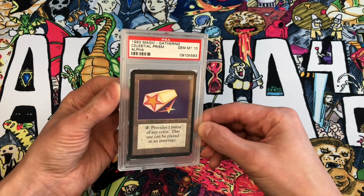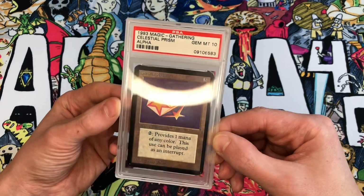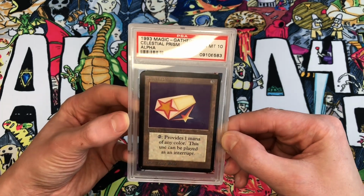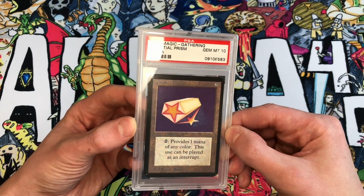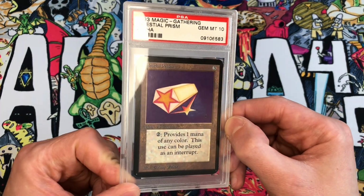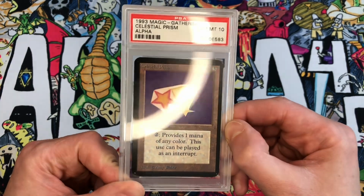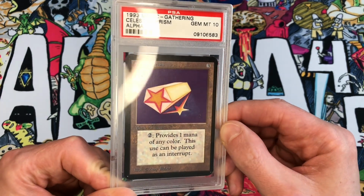They're very scarce cards. Like I said, this is only 1 of 4 copies in PSA 10, and there's only 17 copies in PSA 9, so a total of 21 copies in 9 or 10. It's one of the 295 cards you need for the Alpha set, and it's going into the set registry right now.